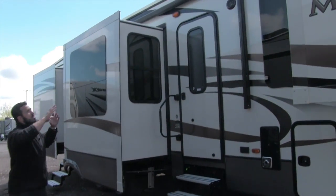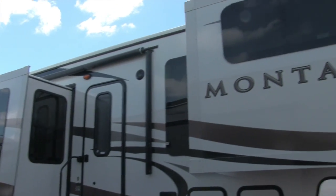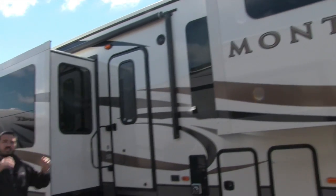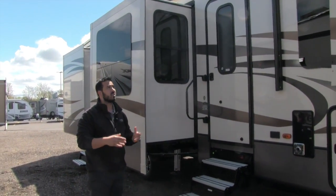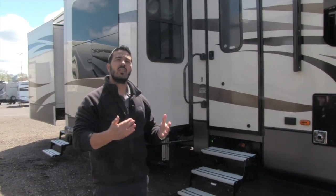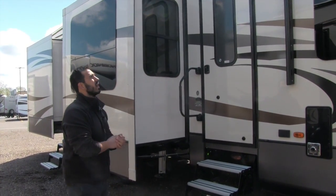But let's take a look at the side of the unit here. We'll start up at the roof line. So the Montana does have a curved roof, or a rolled roof as they call it. Nice thing about that is it comes down over the sides, so less chance for any kind of water penetration. And if you do brush it up against a tree or some kind of structure, less chance for it to rip the membrane open. So that's going to be a big advantage.